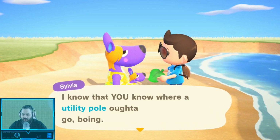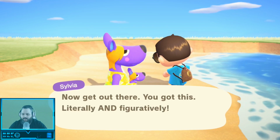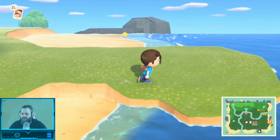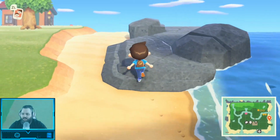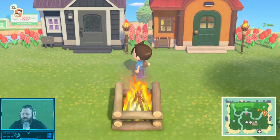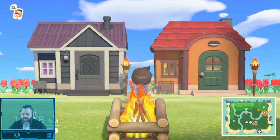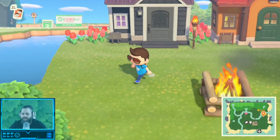It's a utility pole. Okay. Don't know if I'll do a utility pole, but thank you so much, Sylvia, for your generosity. This is Sylvia on the left. Rudy on the right.